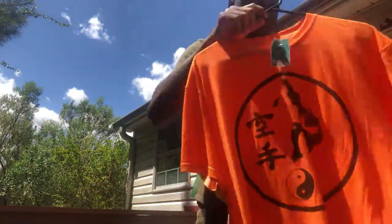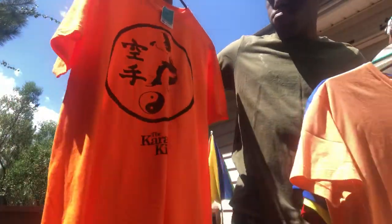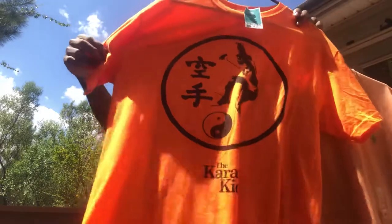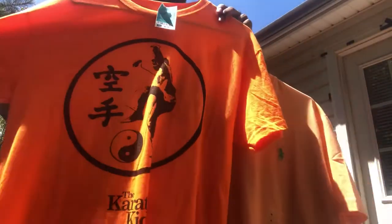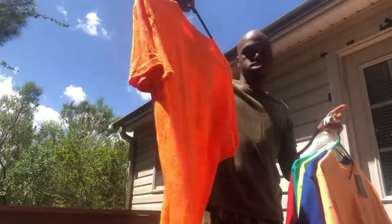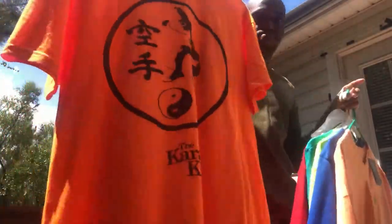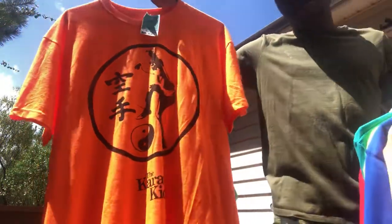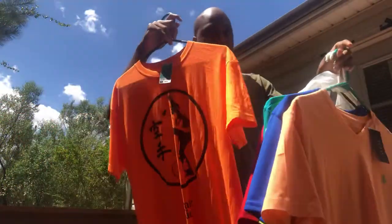So, next up, another shirt from Ross, $6.99. Karate Kid. Orange Karate Kid tee right here. Pretty clean, simple tee. Nothing too crazy, but still a dope design. I like it. Loud colors, definitely got that vibe to it. Karate Kid, baby. You already know. Karate Kid all day. Wax on, wax off. Dig?